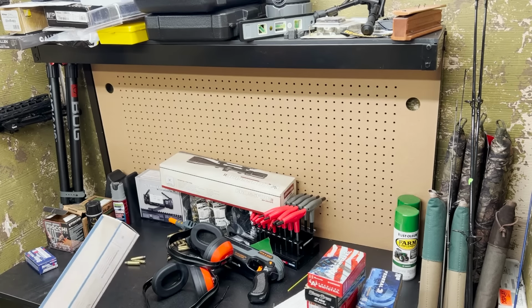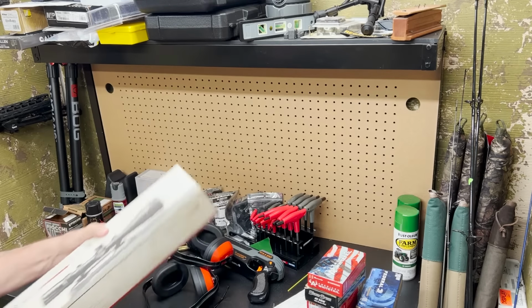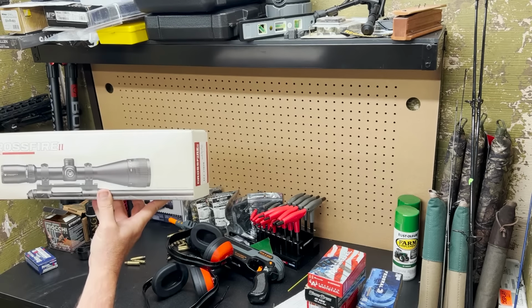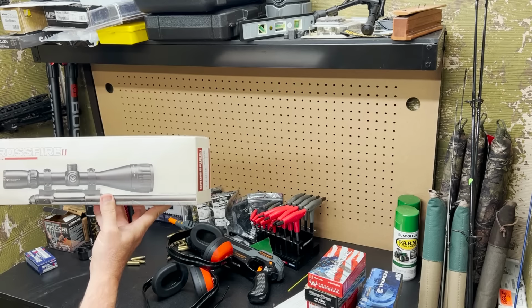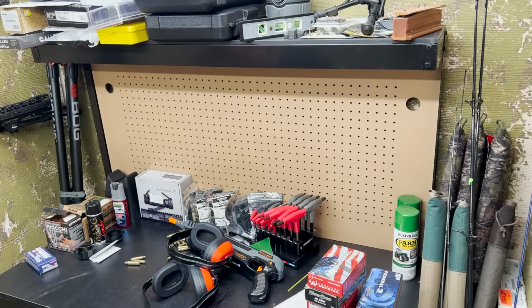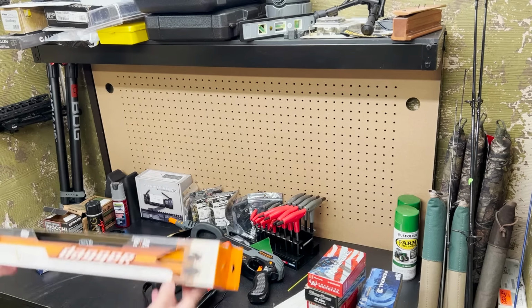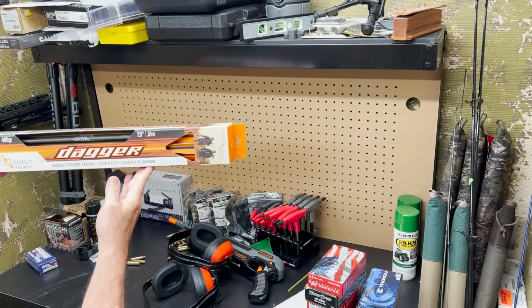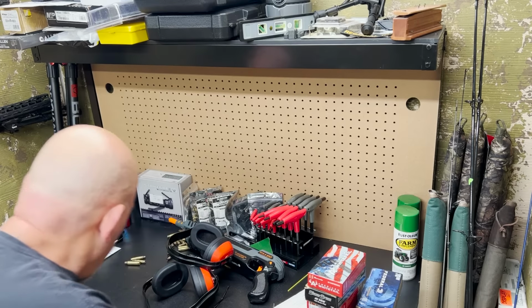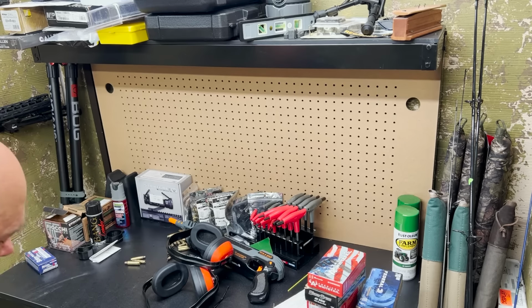This is the box for one of the scopes. This is the scope that I put on the AR-10. It's a Crossfire. I'm really into the Vortex because of the return policy on the Vortex. You just can't do better than that. I got crossbow arrows for the crossbow. I've got packing cases for handguns.